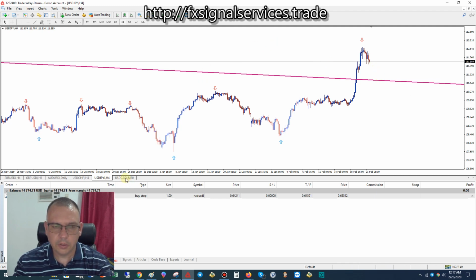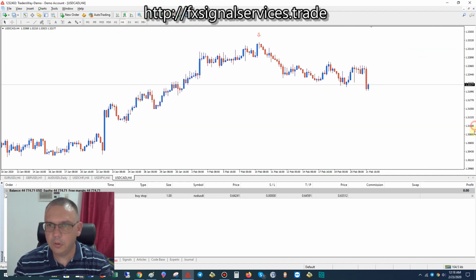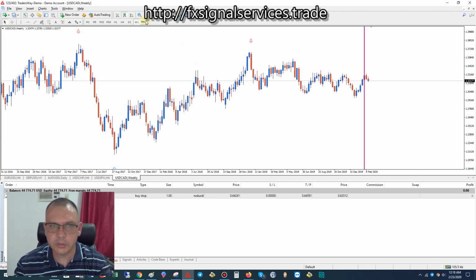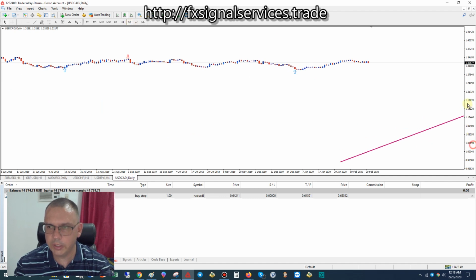Okay, so moving on to US dollar, Canadian dollar. Again, we see a flat range of market right here. The price this past week has not formed any major trends. It's been pretty stagnant, and what's going to happen this week, we don't know. All we can see is that the 4-hour shows to go down, and the daily shows to go up, and the weekly shows to go down, and the monthly shows to go down. So we've been having a multitude of signals for the past few weeks.